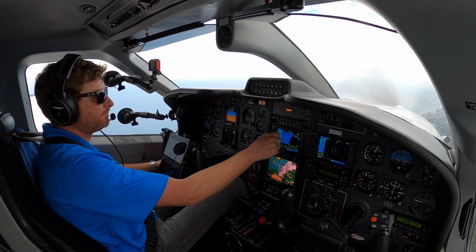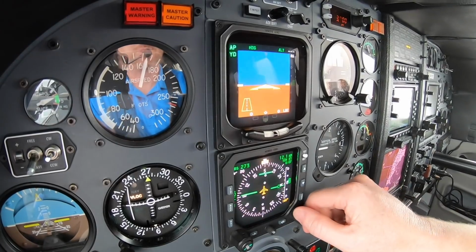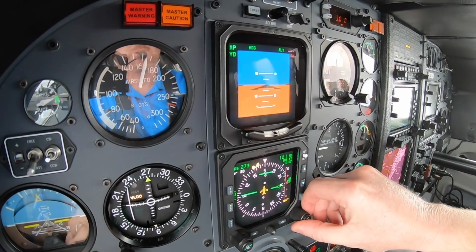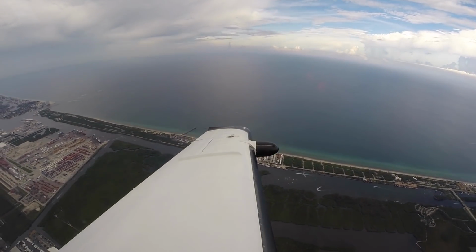We'll put that in. TBM 851 Tango Bravo, turn 20 degrees to the left. 20 left, 851 Tango Bravo. Heading bug over there to a 160 heading, and that'll be 20 left.